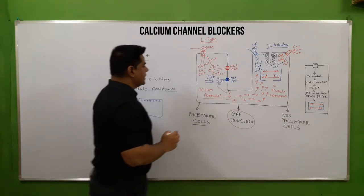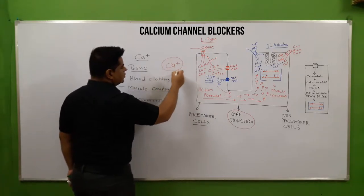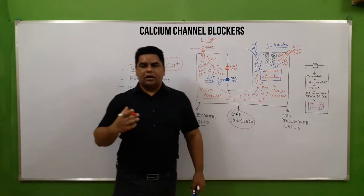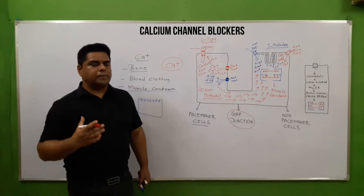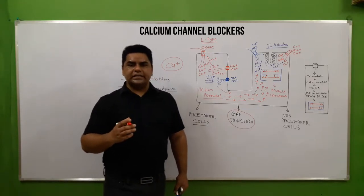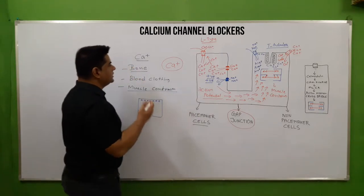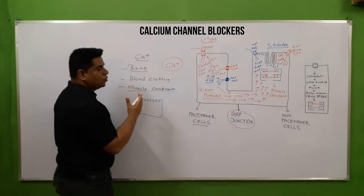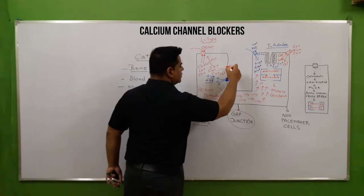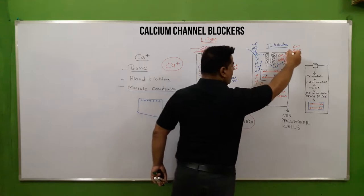So, ladies and gentlemen, till now we have discussed that calcium is the king. Calcium is the king in the physiology of pacemaker cells and non-pacemaker cells. So now it is very easy for you and me to understand what the calcium channel blockers will do. They will just block the calcium channels. Excellent. Calcium channels are blocked.